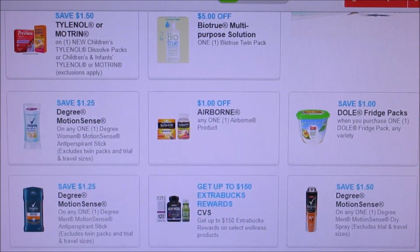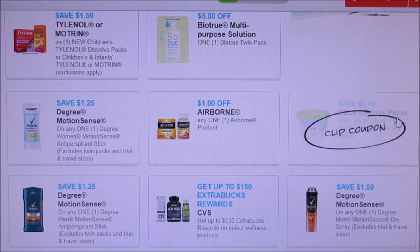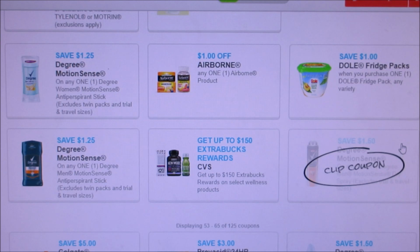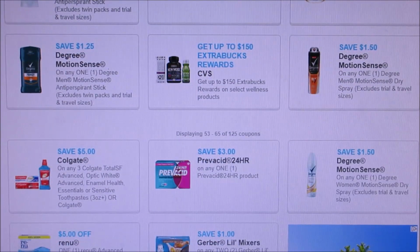We have a $1.25 off Motion Sense, a $1.25 off Degree Motion Sense, $1 off Airborne, $1 off Fridge Packs. Here's another $1.50 off Motion Sense, and another $1.50 off. I'm not going to print those off because I think we might be getting those in our inserts, but it's up to you guys if you want to.